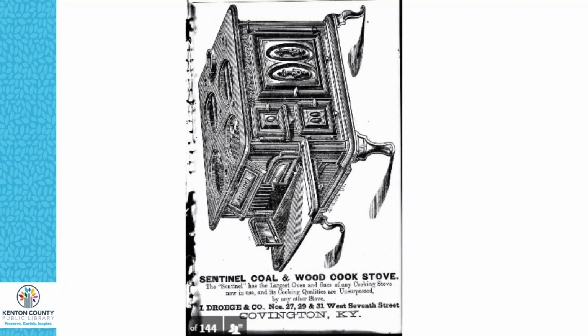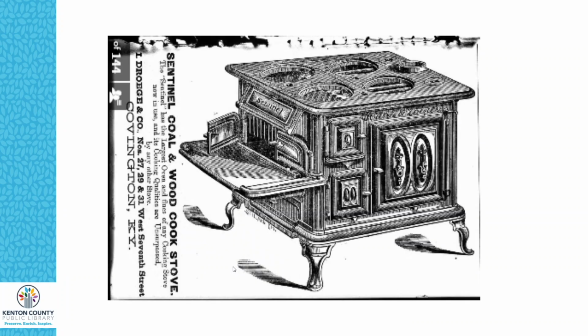Here's an advertisement from that same city directory. The Sentinel coal and wood cook stove. The Sentinel has the largest oven and flues of any cooking stove now in use, and its cooking qualities are unsurpassed by any other stove. And here, we'll turn it around so you can see what the stove looked like. That was state of the art back then. You got 4 burners, you could bake bread, put in your coal and what have you. Pretty nice. And I imagine it weighed a ton.